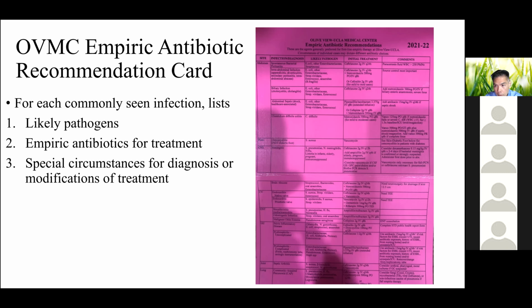And then in the third column here, we have our treatment recommendations. And the treatment recommendations are all based on national evidence-based guidelines, as well as our local antibiograms, our local resistance rates here. And the fourth column is just some special considerations, including when to use steroids and things like that.